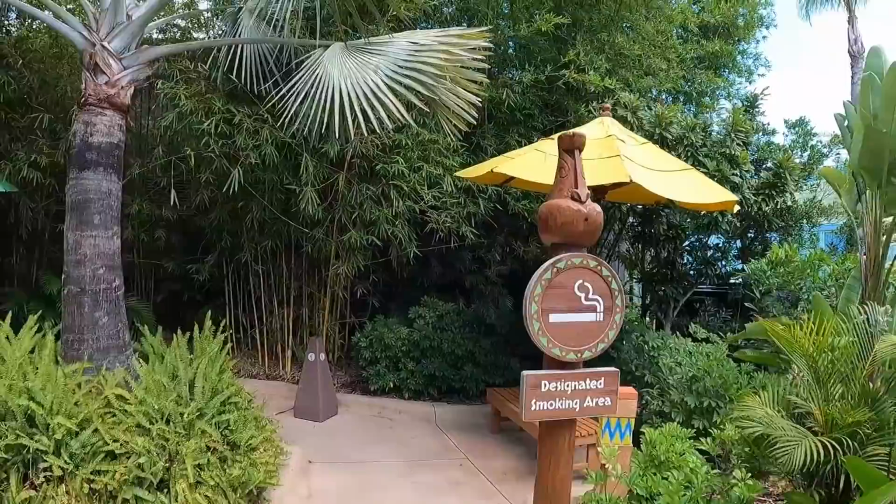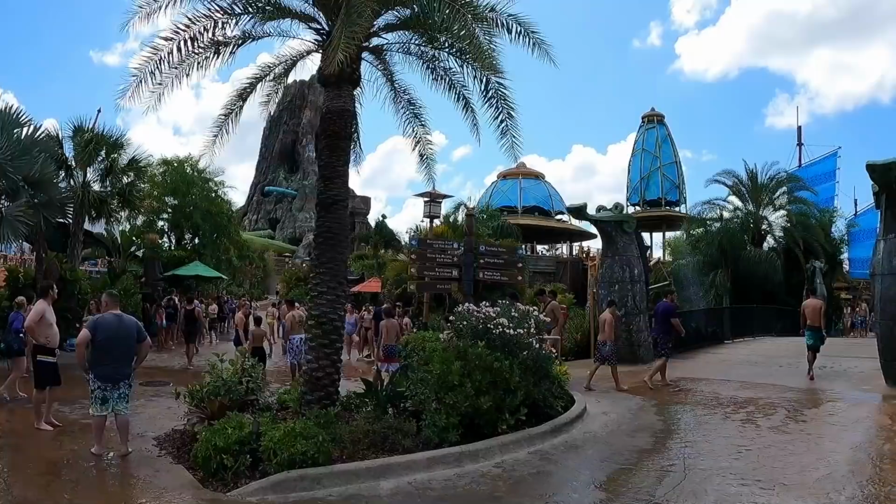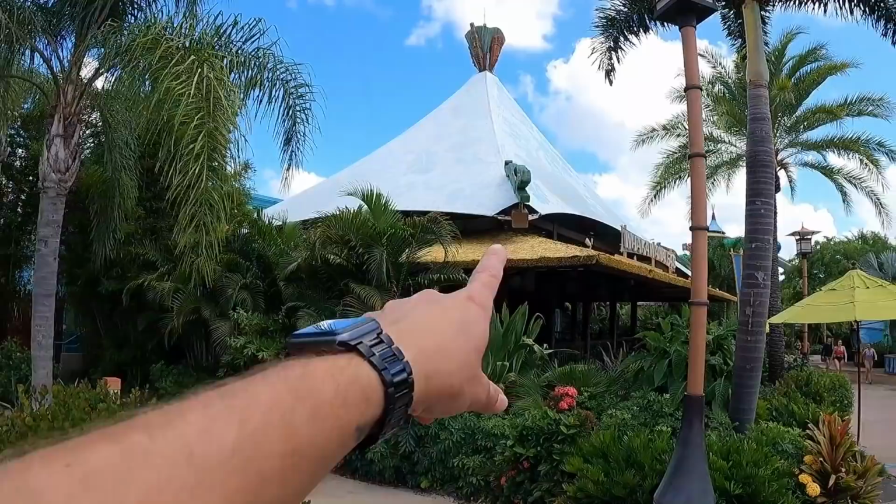So if you need to find a smoking area, we're basically right across from the entrance to Krakatau. So right there is the entrance to Krakatau. And then right behind me, that's the path that we took from our cabana, and then there's the smoking area over there too. We're also right next to Walk Away Way Eats.